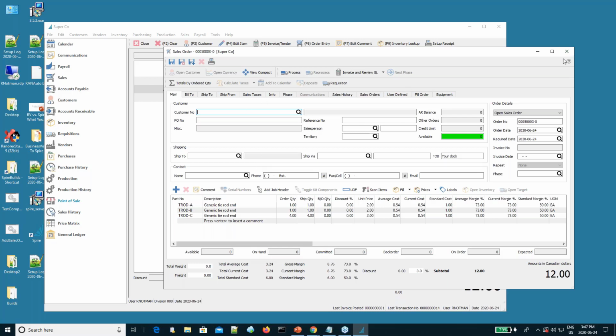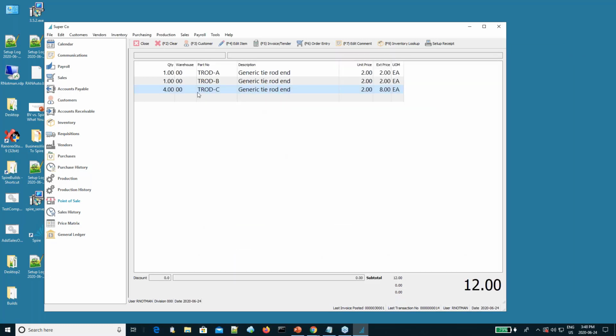Scanning becomes useful pretty much everywhere. You can scan to do transfers, you can scan to do purchase orders, you can scan to do sales orders. It becomes really useful when we start talking about lot numbers, and I'll show you an example of that in a second. Let's just close that and close that.